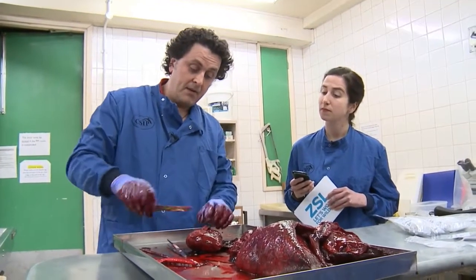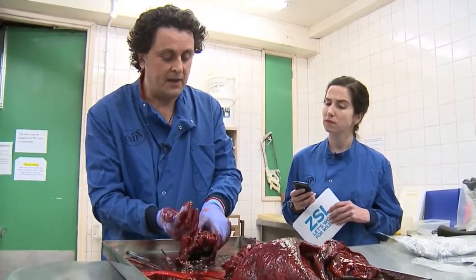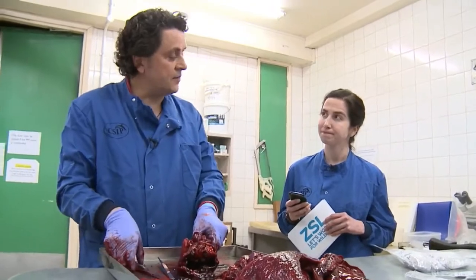lots of fat around the heart. Again, that's consistent with a healthy animal. A few animals with infection of those valves. And we're just trying to tick things off, really. Okay.